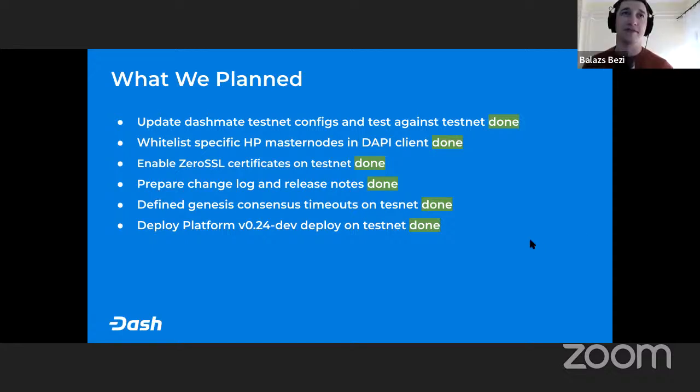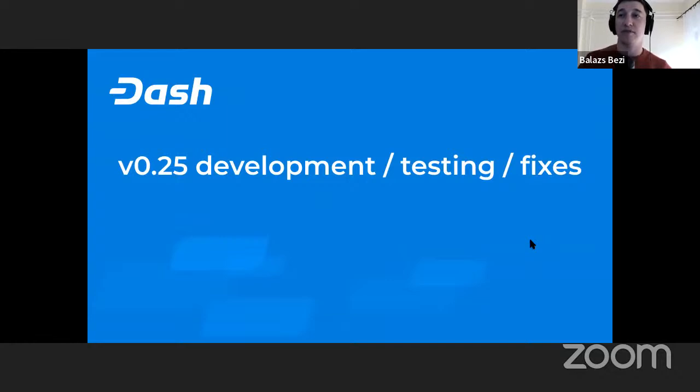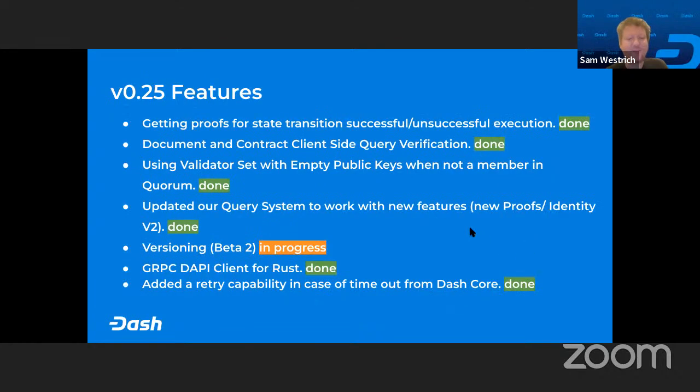All right. Shall we move on? Move on, Sam, to V25? Let's keep on saying 0.25, otherwise some angry people in our community are going to complain. 0.25. Thank you very much.